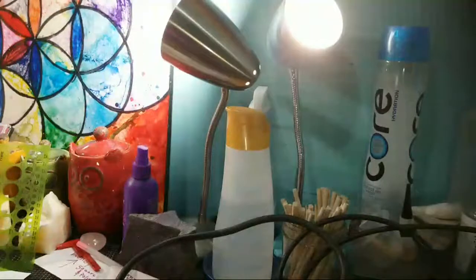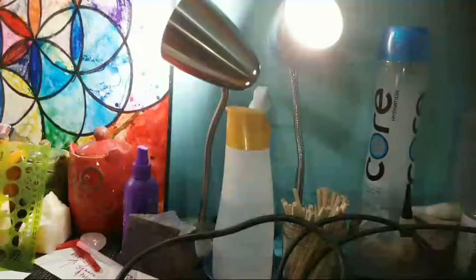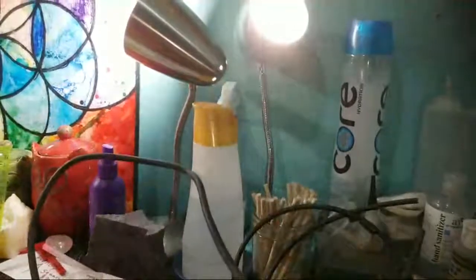Okay, so now I'm just going to take this part. Very easy, electrical tape. Don't prove me wrong. Okay, and then I'll just shove this back out of the way. So very easy for me in the shop right now. I can just move stuff around and I'm ready to go.